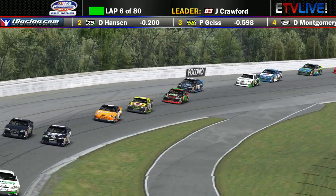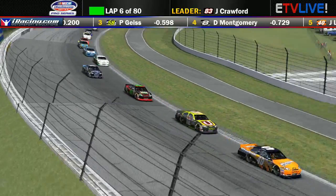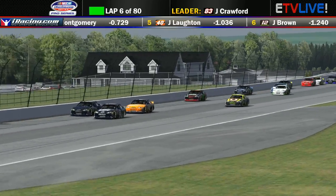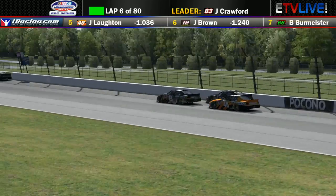And just in front of them, side by side again, Philip Geis on the outside, the 58, and the 8 on the inside, Dustin Montgomery, for 3rd. And Montgomery, oh, Brown just behind them goes for a slide. Yeah, we got action all over the racetrack.